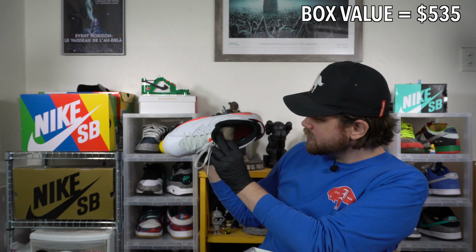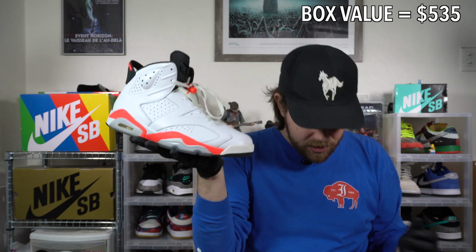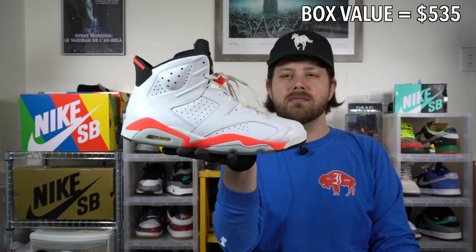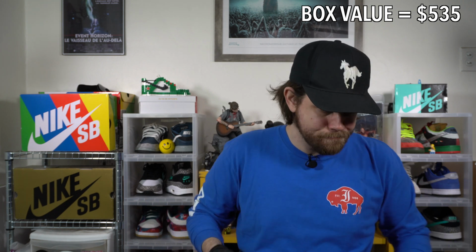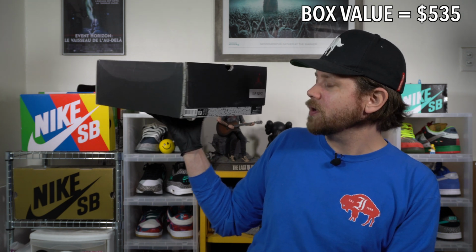There's no more Jumpman on the insole. I don't even know if it's gonna pick it up, but there's a size sticker. Very clean colorway. Good size again for this model. I said it already, but I'll say it again. Size 13, infrared 6. White infrared 6, sorry. Forgot there's more than one. Oh, I see why this box is expensive. And there's an SB too. Another size 13, this is a Jordan 5 Retro.